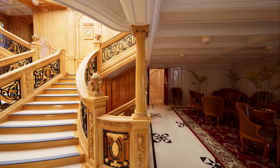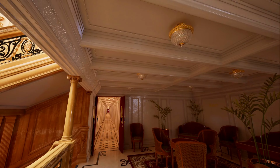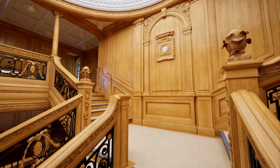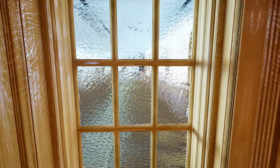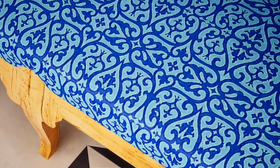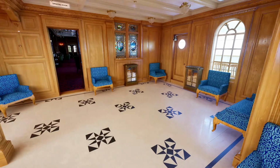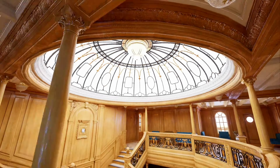Okay. So we're back at the grand staircase. We either move down or we move up. I say we move up. Oh yeah, okay. Oh, look at this window. Wait, you can sort of see outside. We should go check out that promenade deck or whatever it is. I see pixels. No, I'm just kidding. These seats are very nice. I love them. Look at the skylight.